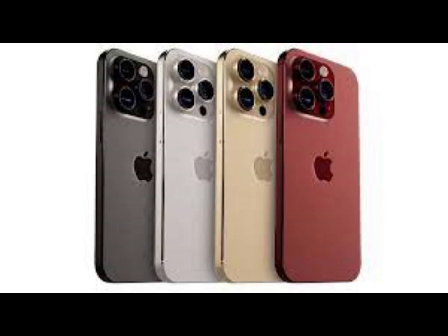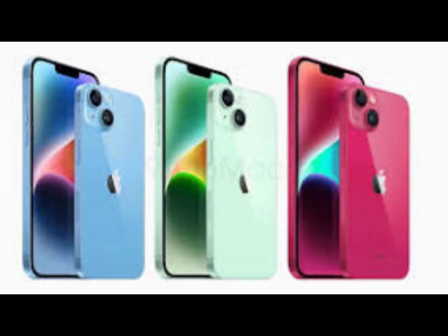It is poised to further elevate the iPhone experience, while potential disadvantages and the evolving landscape of technology must be considered. The iPhone 15's advantages are likely to make it a compelling choice for those seeking innovation and excellence in their mobile devices. As we await its official unveiling, the world watches with bated breath to see how Apple will redefine the boundaries of mobile technology once again.